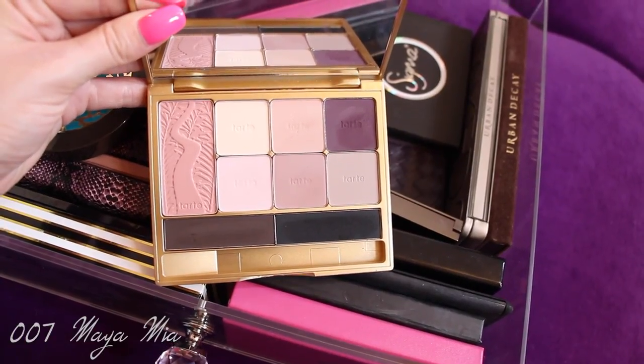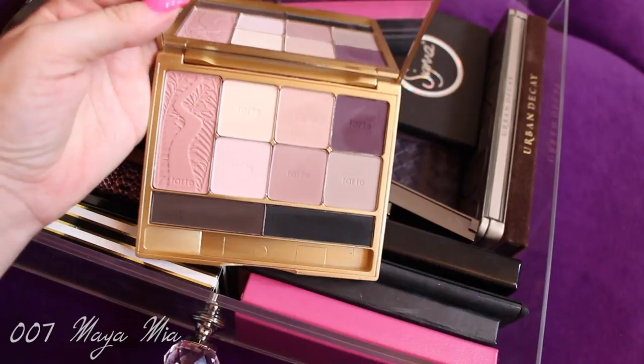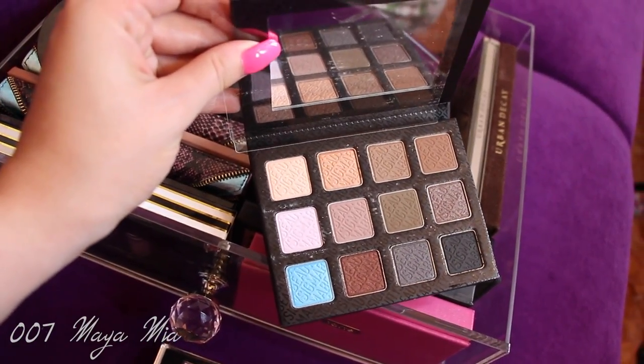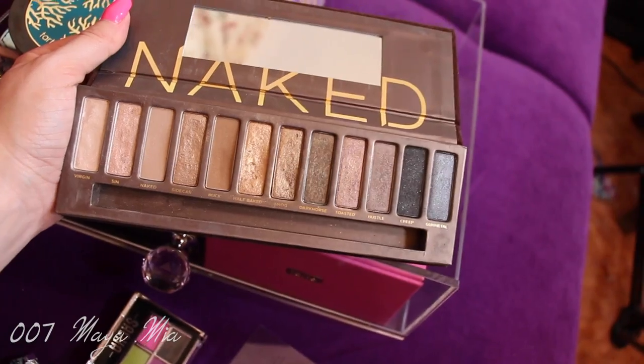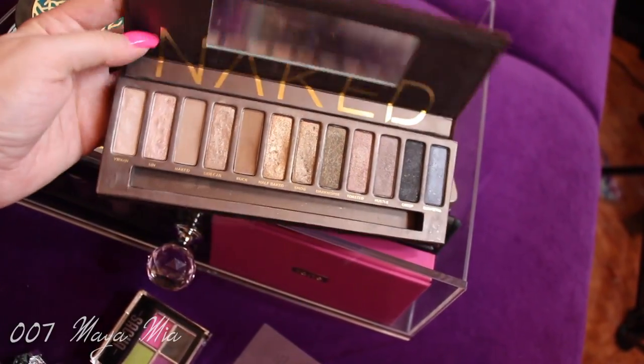Tarte's Magnificent palette. I love this one. Some beautiful matte eyeshadows in there. Sigma palette. I've got another Tarte palette here. And the Urban Decay Naked 1 and Naked 2.